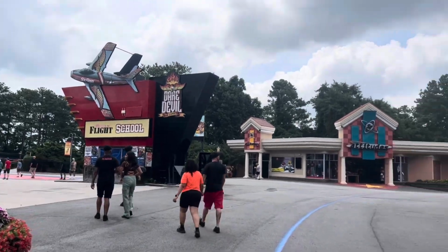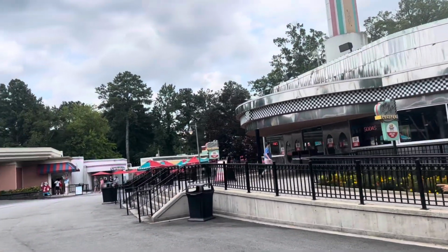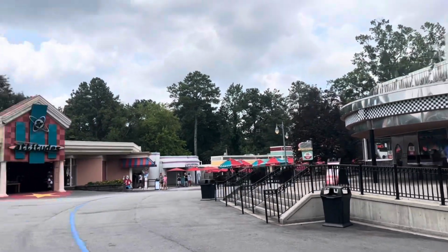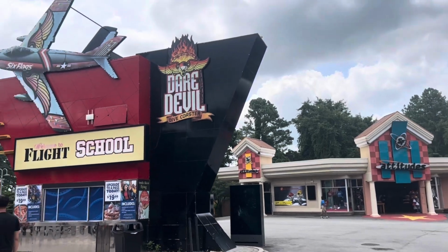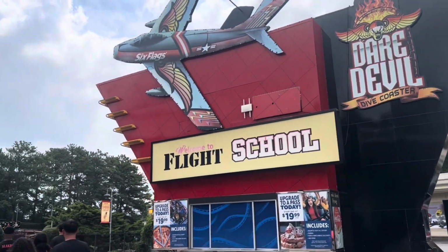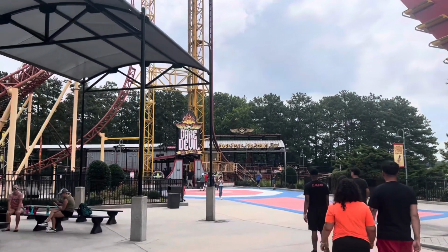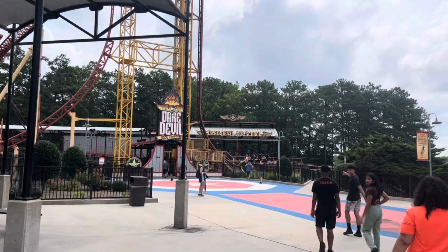We walked just a little bit of the ways. There's DJ's Diner, a 50s-themed diner. So they kind of have two of those in the park thanks to Johnny Rockets. You got Attitudes, and we are making our way over to Daredevil Dive Coaster. Ty is finally tall enough for this thing. He was not the last time we were here.